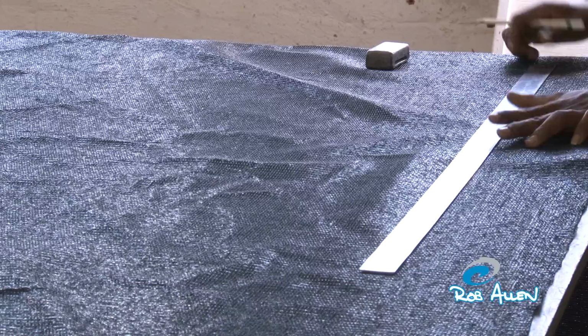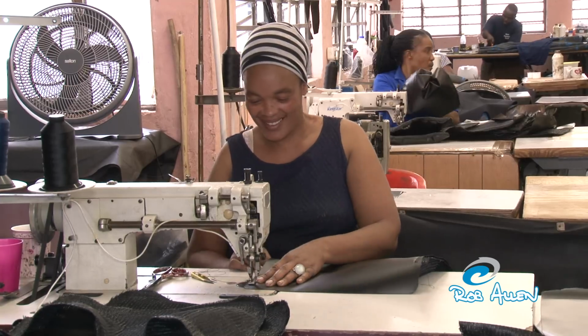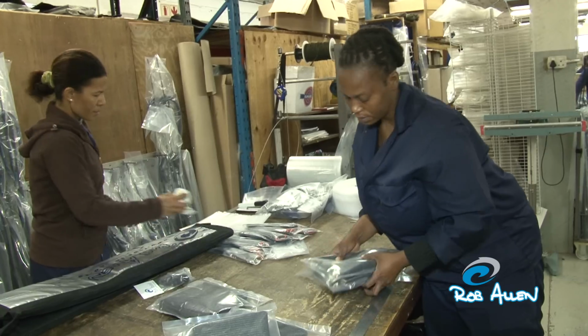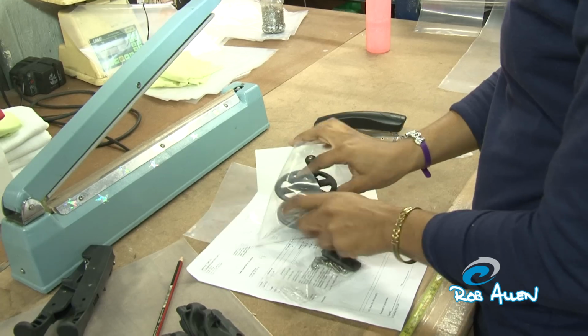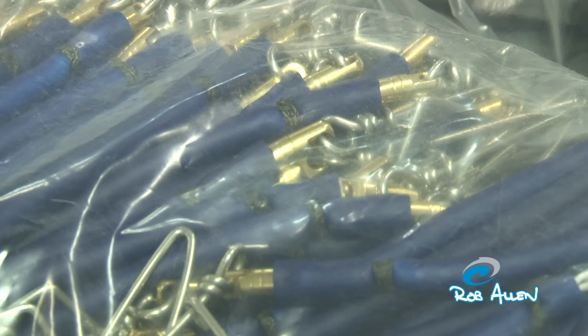Most fabric components are sewn in-house. This is the best way to keep control of quality. These are then packed for distribution in the same premises. Accessories are assembled and packed at dedicated workstations.